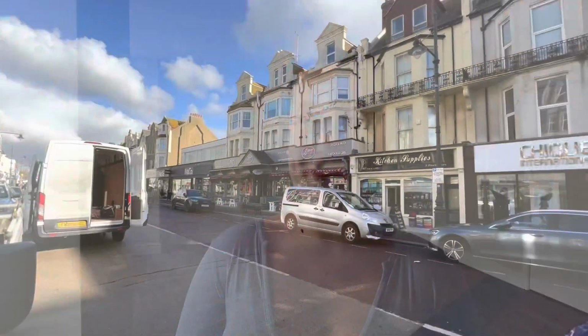Currently bringing to the market this brand new two double bedroom second floor apartment situated on Devonshire Road in Bexhill. The property is perfectly positioned as you're within walking distance to all your local amenities, shops, railway station and seafront. The property benefits from direct sea views, so without further ado, let's go around and take a look.